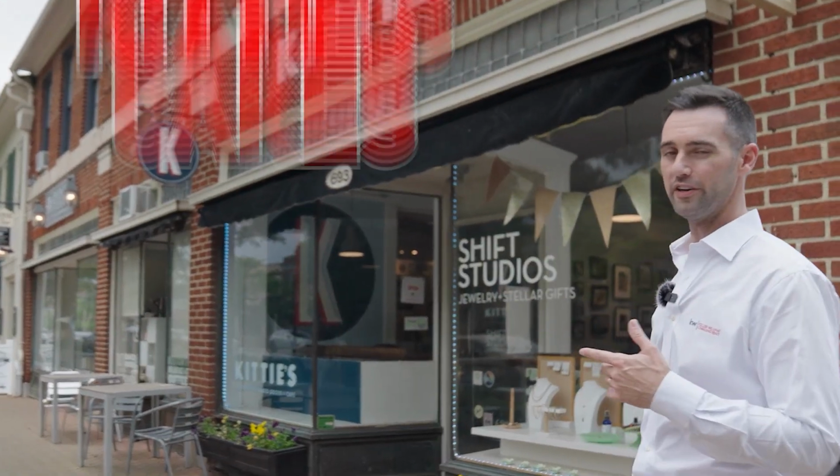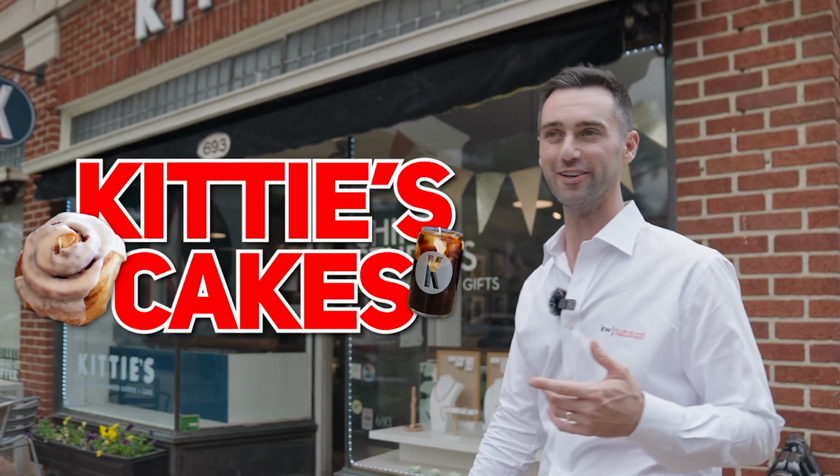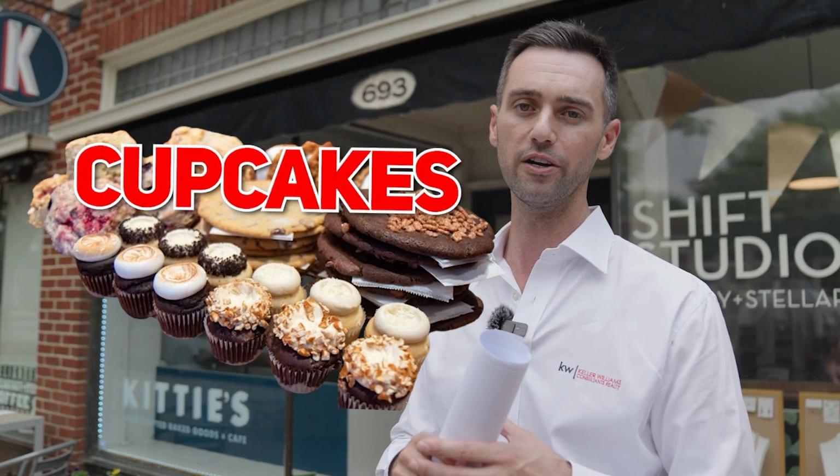So in this corner, we have Kitty's Cakes, and I used to go to Kitty's. There's another one that was down in German Village, so I used to go there every morning with my old real estate broker. He was like 85 years old, so we would get the classic sweets in the mornings with our coffee. But if you're in Worthington, definitely check out Kitty's Cakes. They have little mini cupcakes and all kinds of other cookies and things. It's one of my favorite places in Columbus.